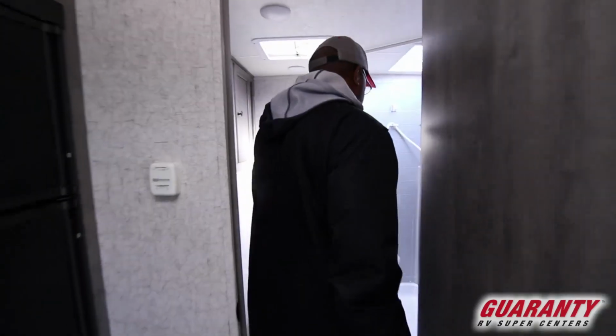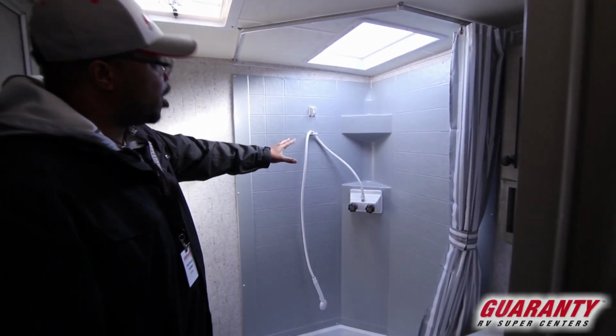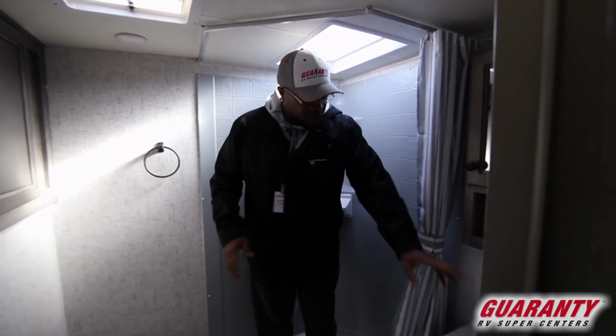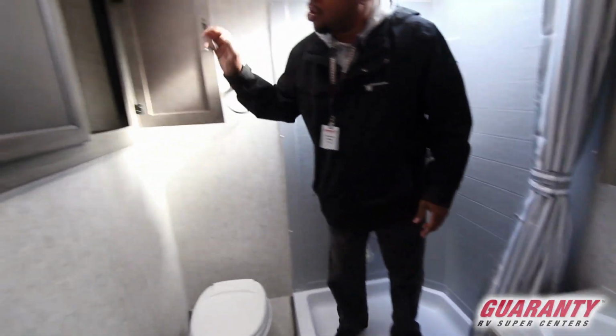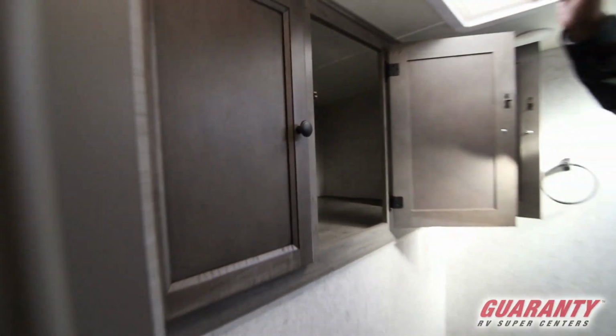Now, if you take a look in here, they eliminated those doors, and you've got a really big shower right here. Even a tall guy like myself could fit right in here easily. You've got your sink on this side, and your toilet right here. And look at this storage right here, though. Look how deep that goes. You can put a lot of stuff in there. Fantastic fan.